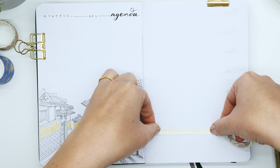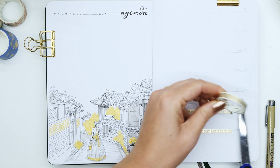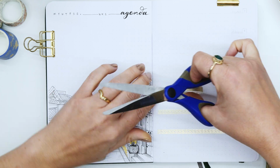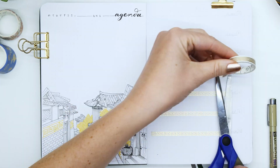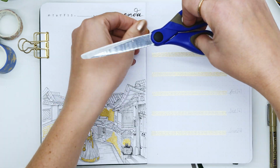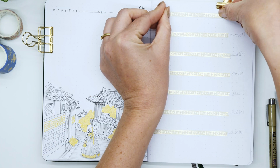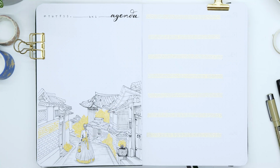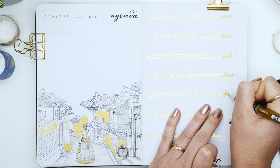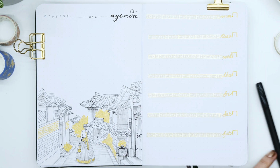On the right-hand page, I thought I'd add washi tape as my borders, and I think having that gold in there really makes this page stand out. I'm really happy using those washi tapes as borders. So I've kept everything quite simple and just in the black and gold, but I think it turns out really nice because it gives you that classic feel as well, which makes me think of the South Korea vibes, especially in this traditional town of Bukchon Hanok village.